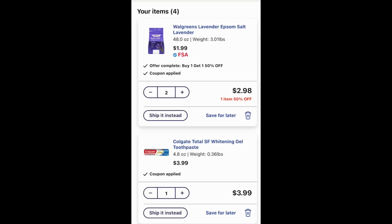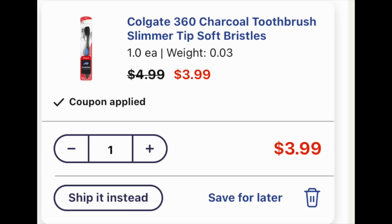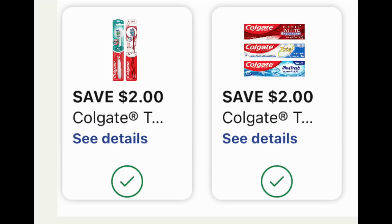Okay, the next little deal that we're going to do, curb number 3, we're going to grab 2 of the bath salts for $2.98, 1 of the Colgate toothpaste for $3.99. The Colgate products are buy 2, get $4 back in Walgreens cash. With Curbside, you can get that. You unfortunately can't get register rewards, but you can get the buy 2, get the Walgreens cash. That works. We're also going to grab this little friend for $3.99, which is one of those Colgate brushes. So buy 2 of those at $7.98, get $4 back in Walgreens cash.